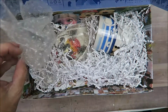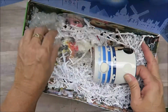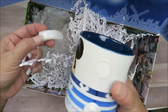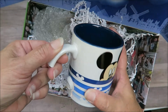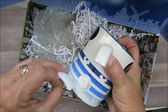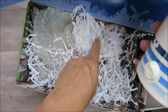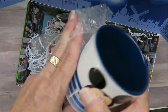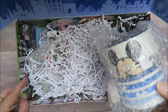I see a broken something already, so it didn't help for them to pack it. Oh, it's broken. I wonder, do they replace these? It's a bummer. Anyway, I'll need to check on how they handle replacements, if they do, and I will update you. I guess it should have been maybe taped. It wasn't, so I'm not sure what happened actually.